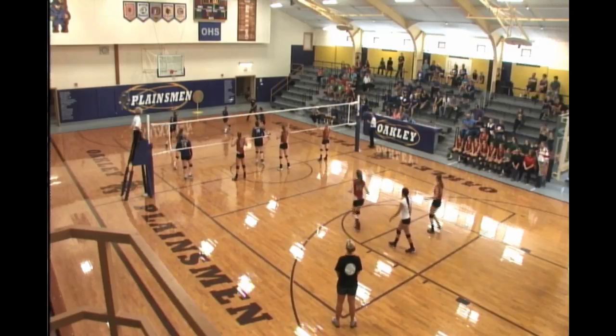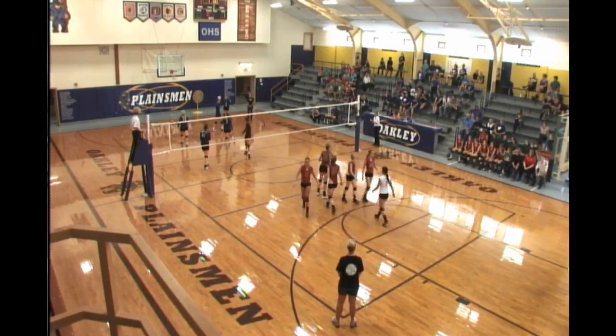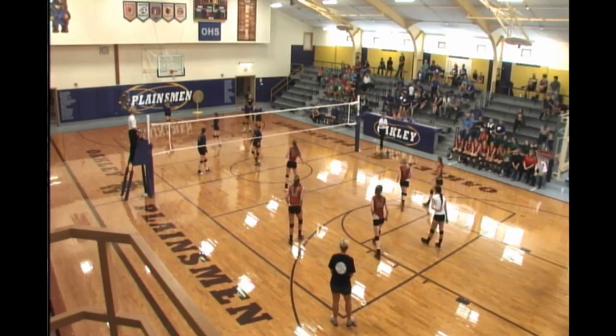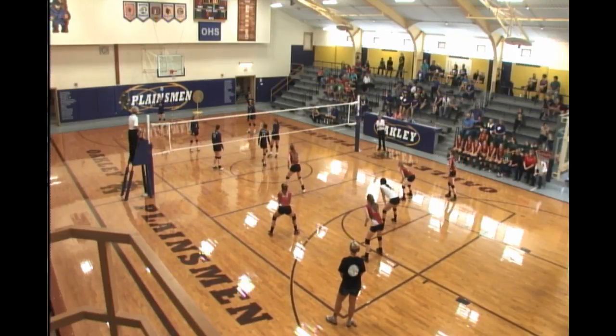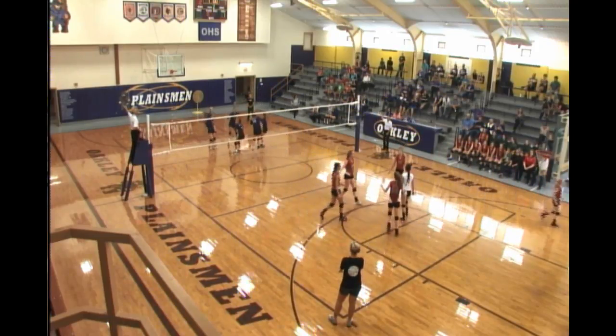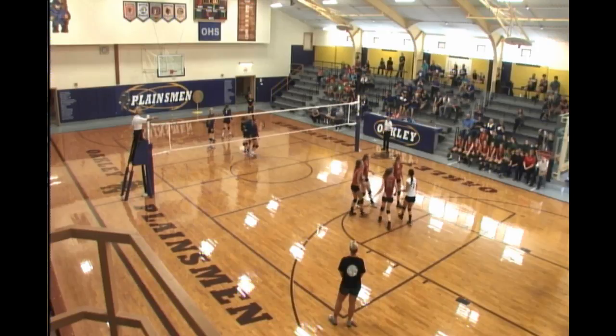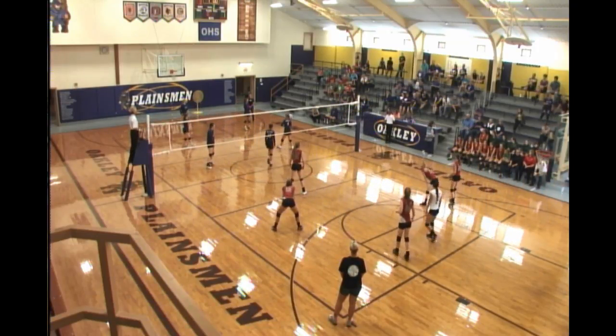Here goes Bree Freeling to the back row. Too strong. It's unfortunate. One thing you don't want to do is give away points. In there, Caitlin didn't cover it well. Gotta know how big the box is and where the ball's going in the box. So it's 3 for Oakley, 1 for Lady Red.